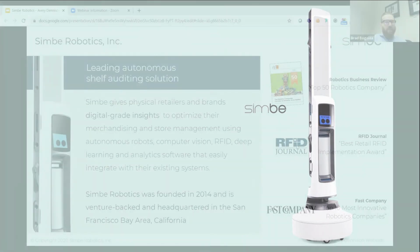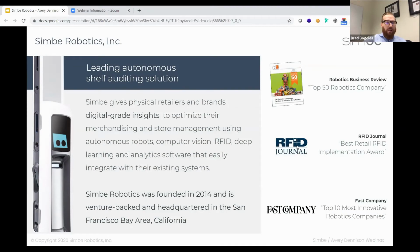Symbi as a company was really founded with the core mission of helping retailers better understand what was actually happening in their physical stores, especially in regards to inventory and store operations. We specifically help retailers know what products are stocked, are they in the right place, do they have the right price, and we do this through our autonomous mobile robot Tally, coupled with sensing technologies like RFID, in addition, coupled with machine learning and a suite of cloud services.